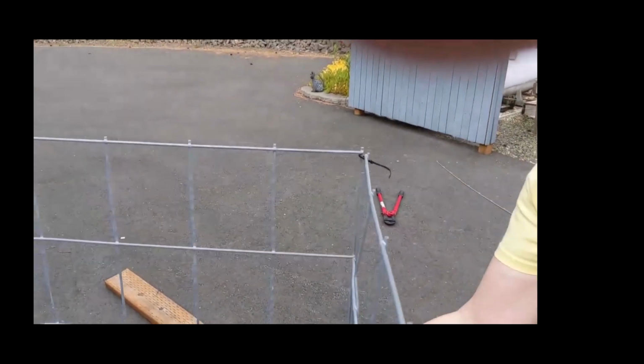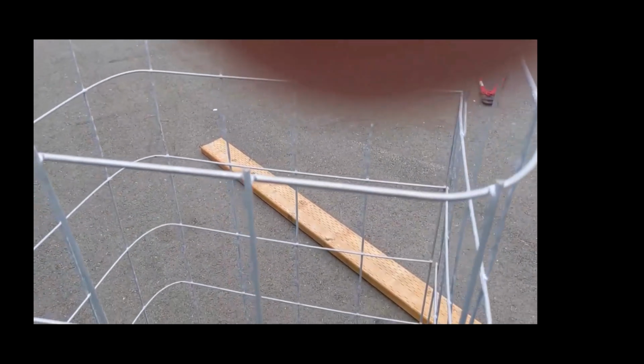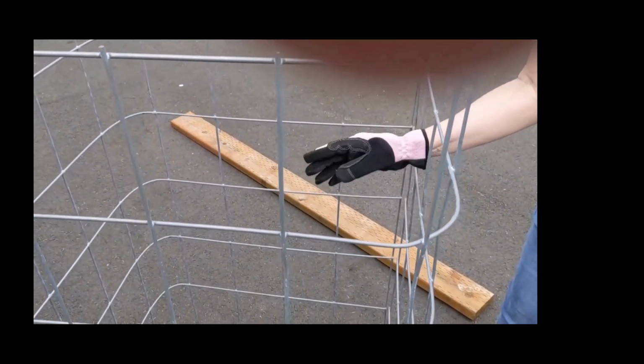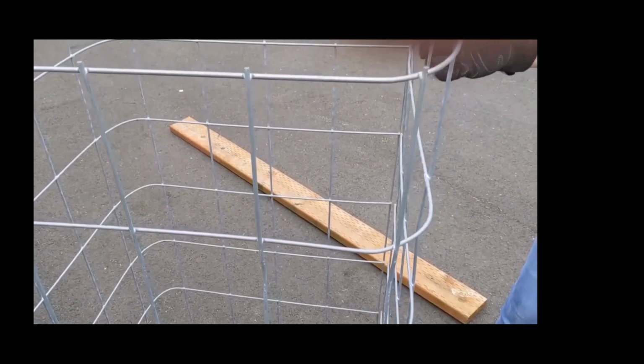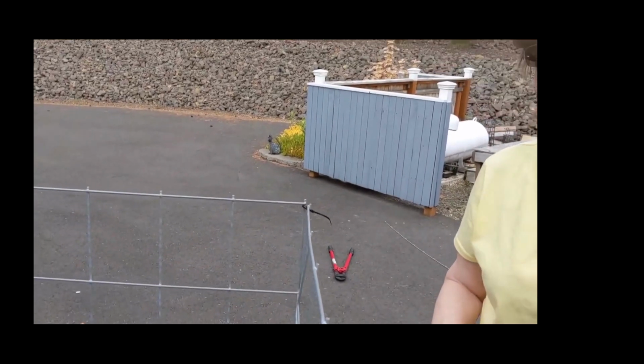You can reach in, you can grab your tomatoes, you can prune the suckers out of the angles of the tomatoes to give it more airflow. It's very easy to be able to reach your tomatoes and to treat them if you need to. Hope you enjoyed this. Hope you end up using this in your garden this year. Thank you.